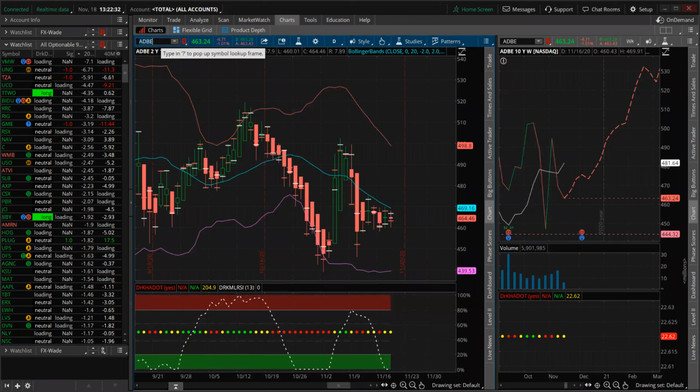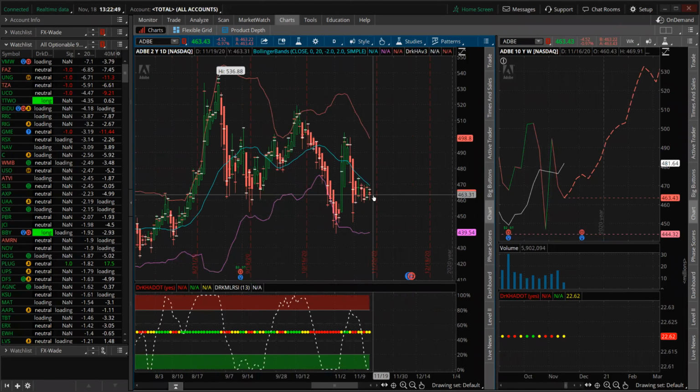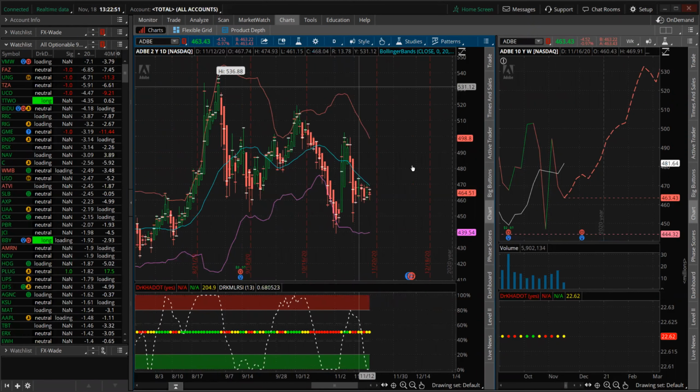What about Adobe? Anybody think this looks good? Look at the seasonal move on Adobe. We got yellow dots. We just need the Laguerre to come up and give us that green dot. And there's our entry on Adobe. Okay. I like that hitting up to that 530 level pretty quickly once it gets going.